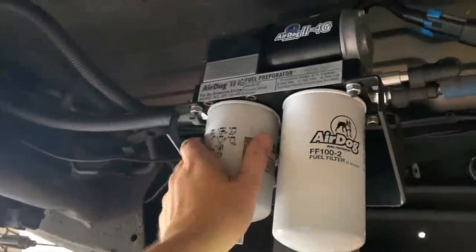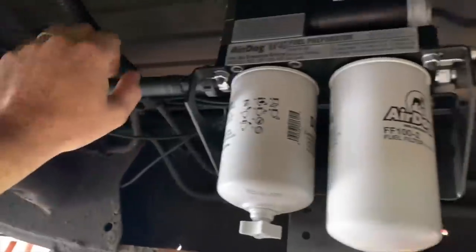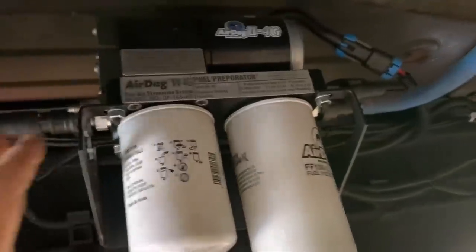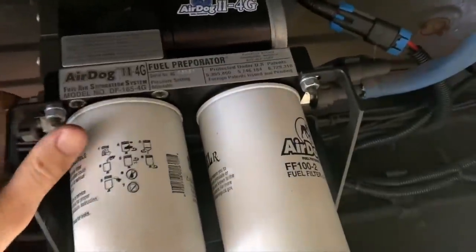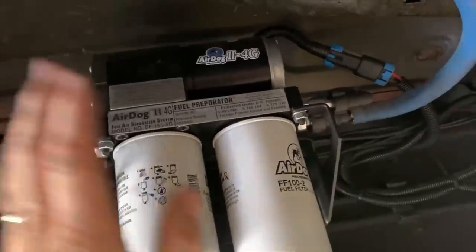I'm also running an AirDog 165 GPH lift pump. This thing is actually pretty brand new. I just installed it. I actually did away with my FAS. But no matter what, guys, FAS, AirDog, they're all great. I think it's important that you guys put a lift pump on your truck if you have an 01 to a 2016 Duramax. They're just so important. And if you guys want to pick one up, I sell these on the website as well.